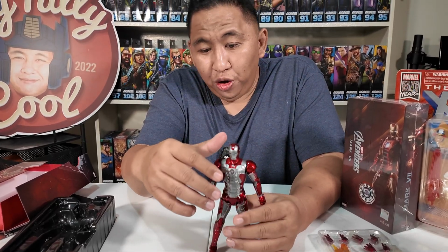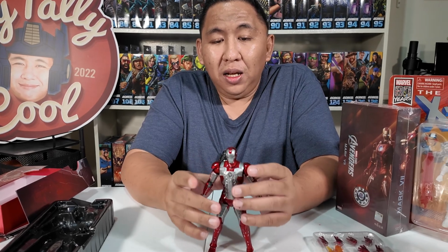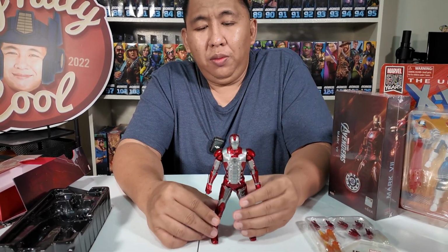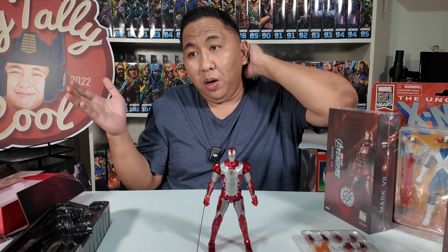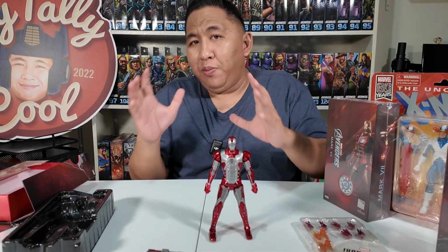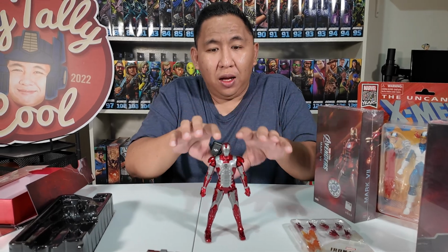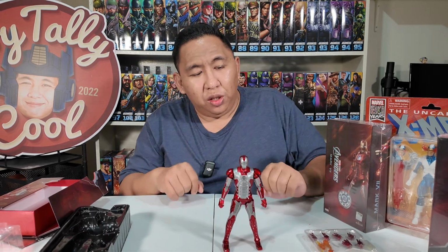So this is the first ZD Toys figure that we've had and reviewed that has something negative about it. But not too much. I mean, it could be because it's just this toy. Maybe when we open the Hall of Armor version, which supposedly has the same figure, just different casing and packaging, we'll see if it's a toy-specific issue, an item issue, or a quality control issue. But with that, let's go into the toy review.